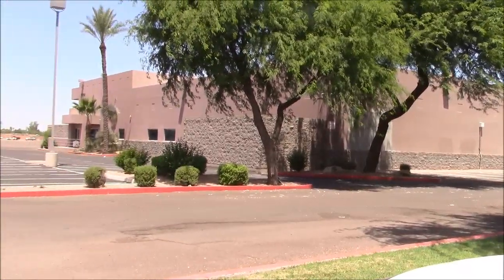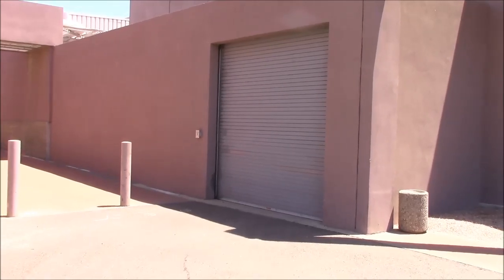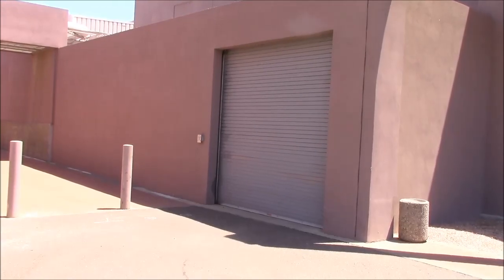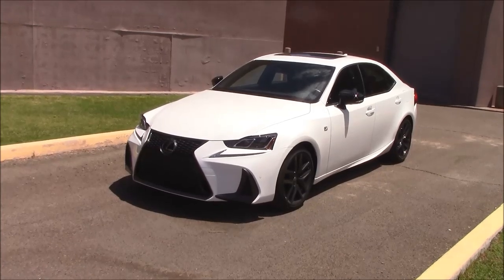But not me. We're at our garage and test facility. Last week we had a Lexus. Understand they're sending me another one this week. 2 weeks in a row. Lucky me. And here it is, a nice Lexus IS sedan. F-Sport package.